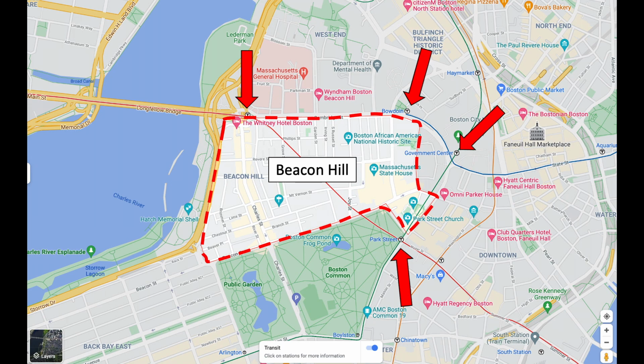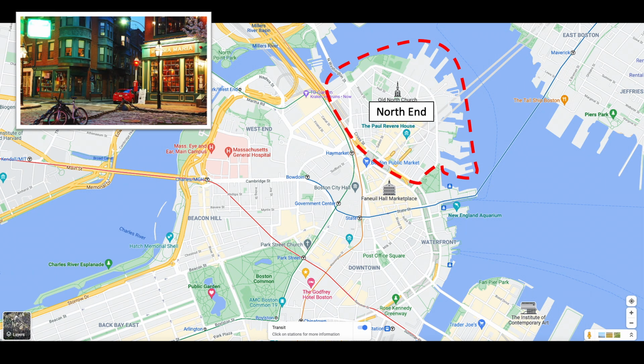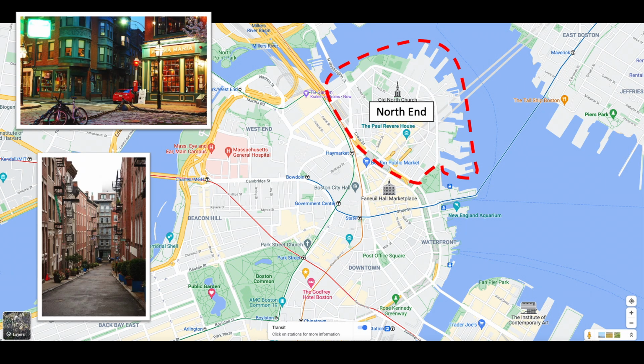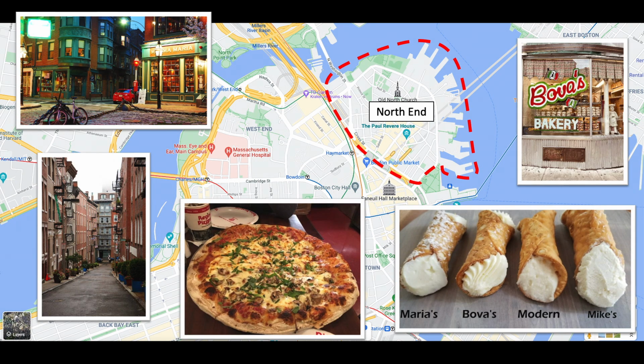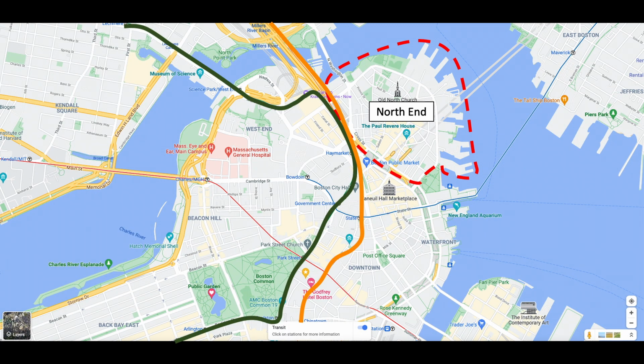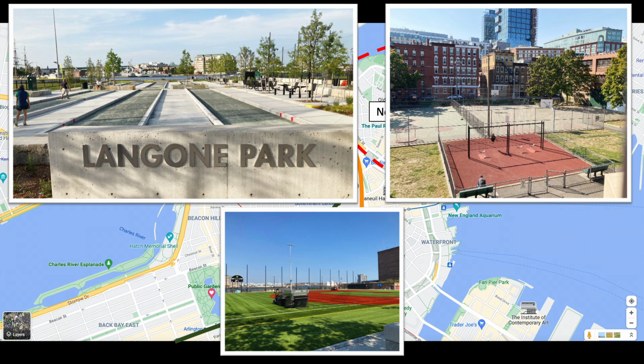If you're a fan of amazing Italian food, the North End could be a solid option. The North End is also referred to as Boston's Little Italy, and as you would expect, living in this neighborhood puts you steps away from some of the best pizza, cannoli, and other treats you'll ever find. You're also within walking distance to the Orange and Green lines, and you have access to bocce courts, basketball courts, and baseball, softball, kickball fields.